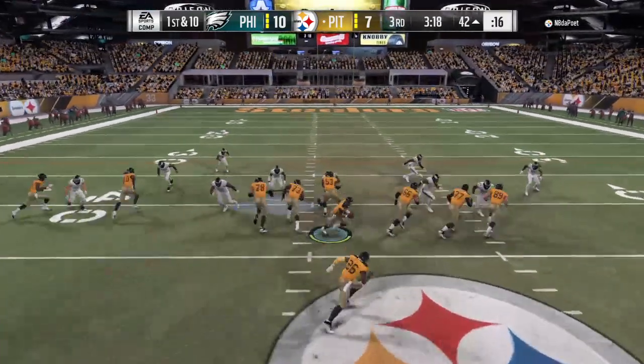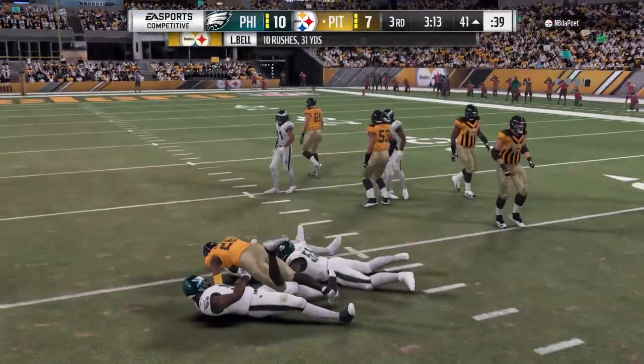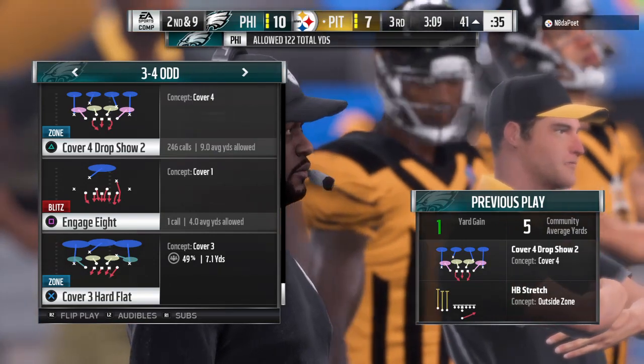Yeah, both sides searching for adjustments. Bail out. First down carry by Bell. Dang, very little there. He might have gotten a yard. I think he got a yard to the 41.